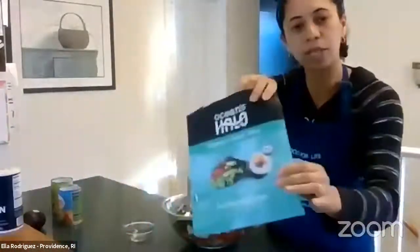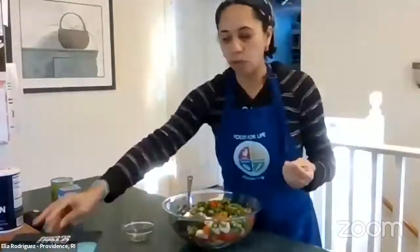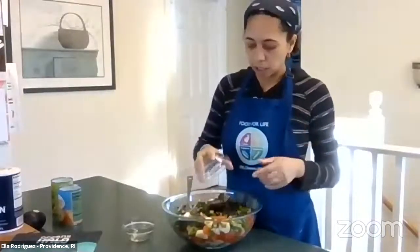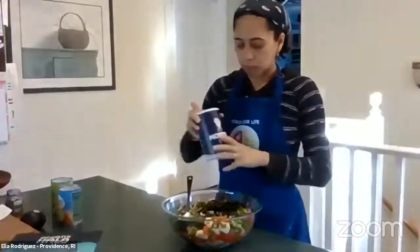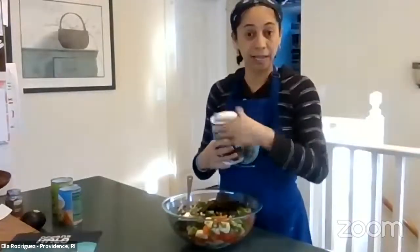So what I have over here is just some nori sheets, and I just took one of them and crumbled it up. So I'm going to put it over there. I'm not necessarily going for the fishy taste. I'm really just going for the iodine. So seaweed is a great source of iodine, which is what we need for our thyroid to work the right way. And I'm going to use some salt. And again, when we're using salt, we're looking for the one with the umbrella, and that's the salt that has the iodine added to it.